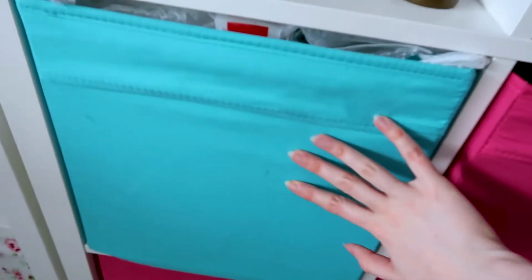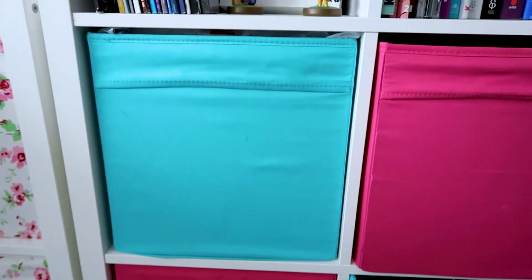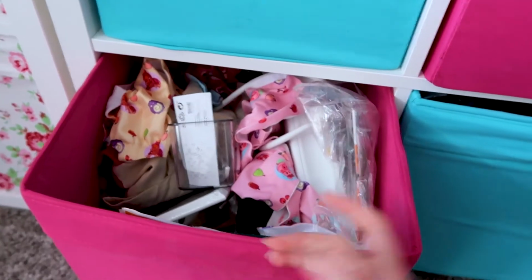Then more Christmas decorations in here. I'm hoping one day in the future I will never have to have my Christmas decorations in a studio and taking up storage space. This box is just kind of like my junk drawer.